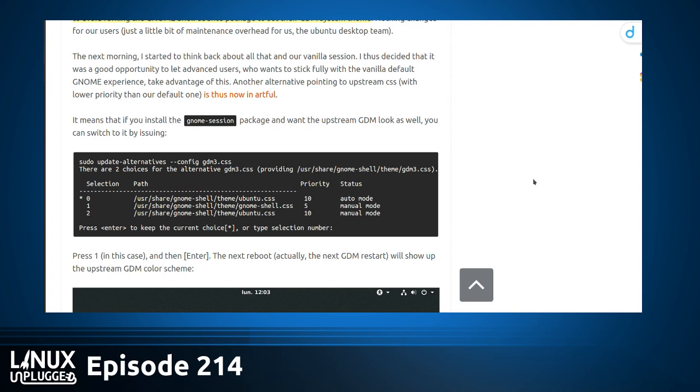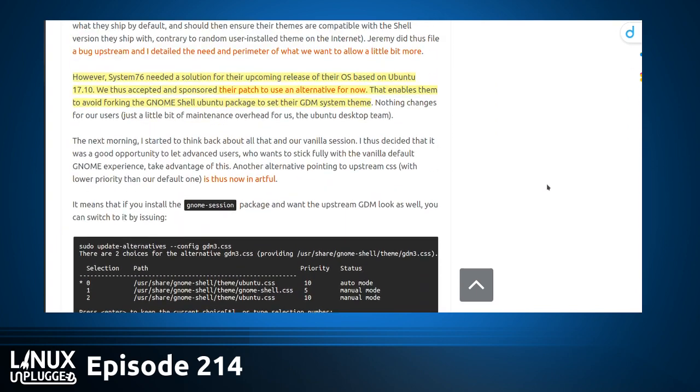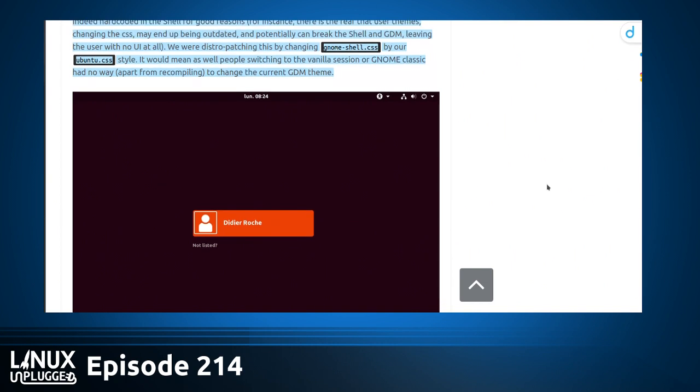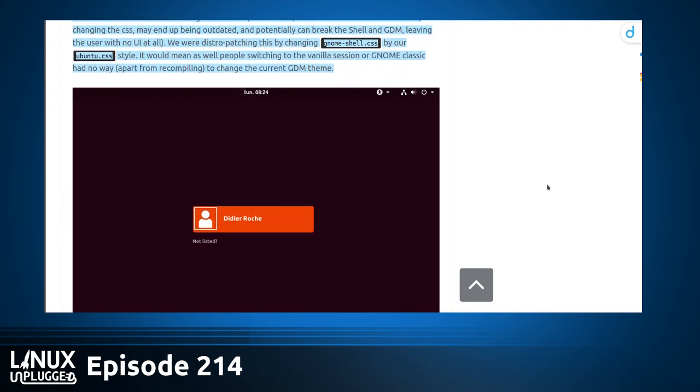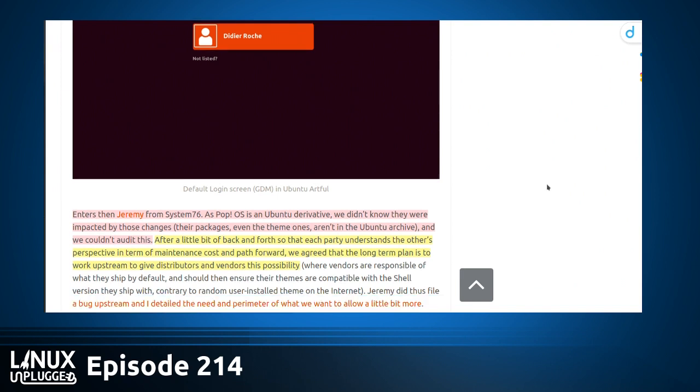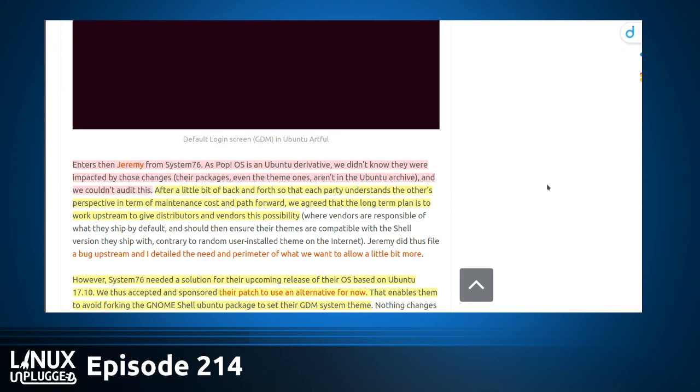So the short version of this is that Didier and Jeremy are working together to come up with an upstreamable version where patches can be applied, where people won't be stepping on each other's toes. I will save my commentary for now on how this could be our first example of Pop!_OS development colliding with the wider Ubuntu development.